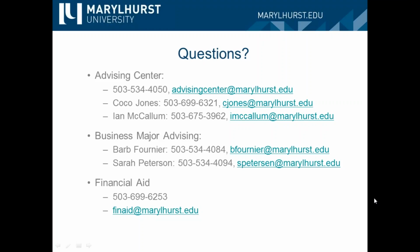The other thing that is a little bit of a shift come fall term, we're changing the Marylhurst core somewhat for undergraduate students. You might want to come in and talk with an advisor or set up a phone appointment or a Skype or Zoom appointment and work with them on that. Find out what's going to be the best path for you, whether to stay in your current catalog or to switch to a new catalog.